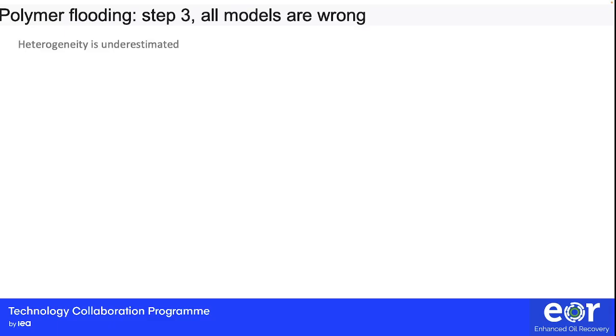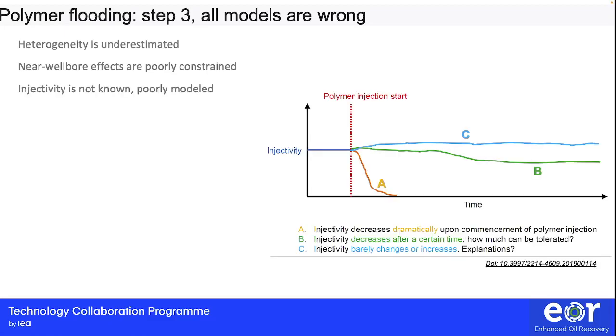Step 3, all models are wrong. We discussed this a little bit, which is heterogeneity is underestimated, near reservoir effects are poorly constrained, and injectivity is not known a priori in the lab and/or poorly modeled.